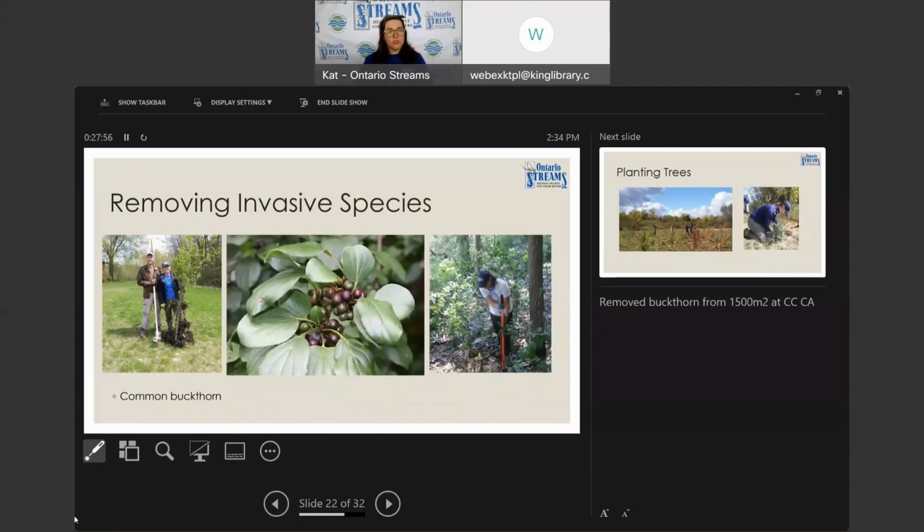We also work to remove invasive species. An invasive species is some sort of living thing that's come from somewhere else in the world, and now it is here and it's causing problems. So one example of an invasive species is common buckthorn. And this is a tree that came here with our first settlers. They wanted something that reminded them of home. So they used to have buckthorn in their own backyards and gardens. And they said, oh, I'm moving to Canada. I want something that reminds me of home. And they chose to bring along the common buckthorn.